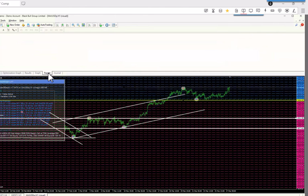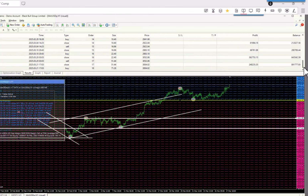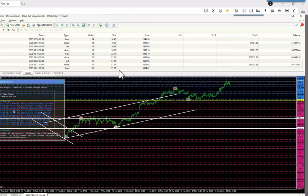Just out of interest, let's have a look at where we are in terms of the results. This is the trading statement, and we almost made $1 million. We're at 891,000. The lot sizing has increased dramatically from 10 to 16 to 22, 51, and is now 71. So now we're going to start printing telephone number results.